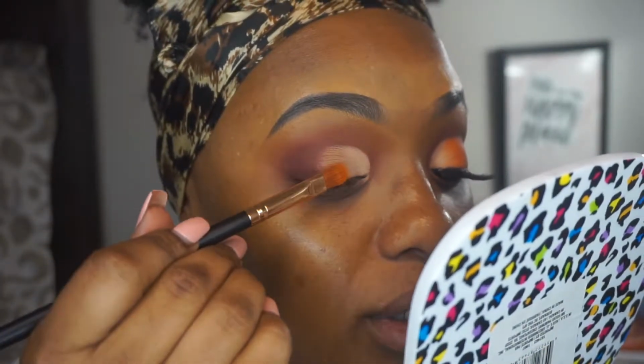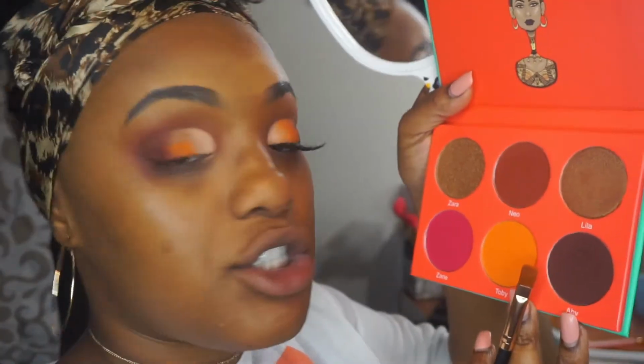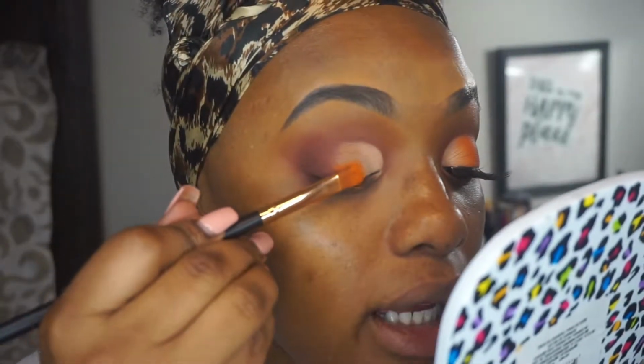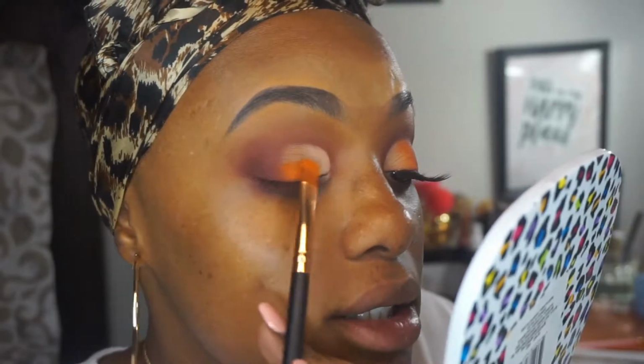Very good beginner brushes. And I'm just gonna take, oh, I didn't even tell y'all what color this was. That's the Saharan Blush palette and it's called Toby. And I'm just packing that on. Back and forth motions, pressing it in, small pats.